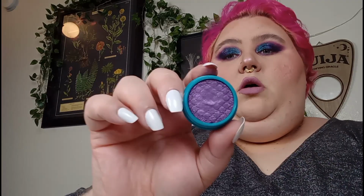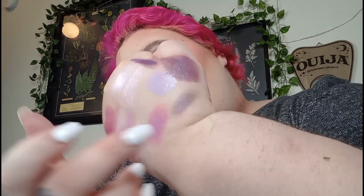Then I have from the Haunted Mansion collection, this is Stare Down, which is a beautiful purple. It's right there. It's like a more muted purple. That one's pretty. And last but not least, for singles, this is in the shade YOLO. A more vibrant purple. And that one has a lot of pink to it, but still purple. So that's all my singles.